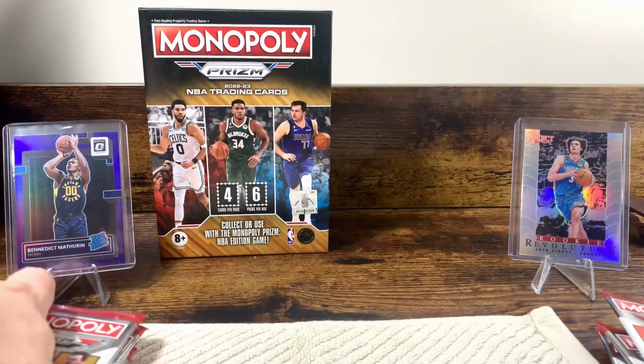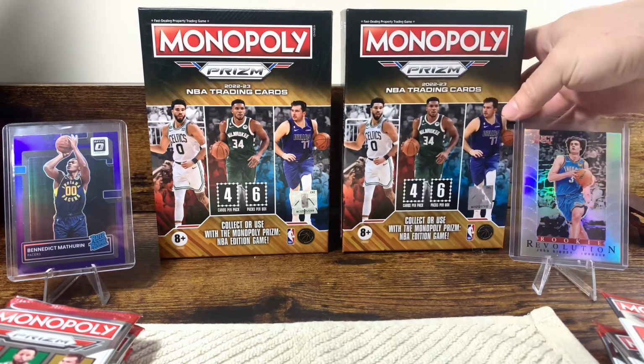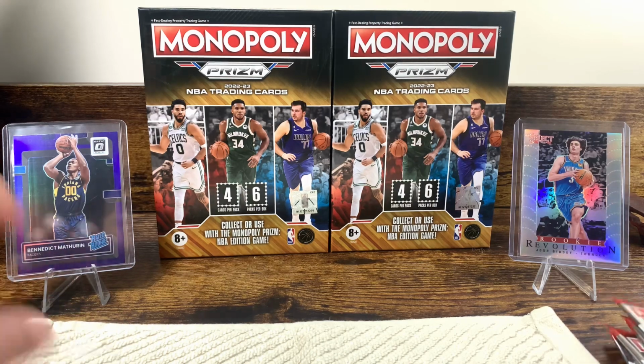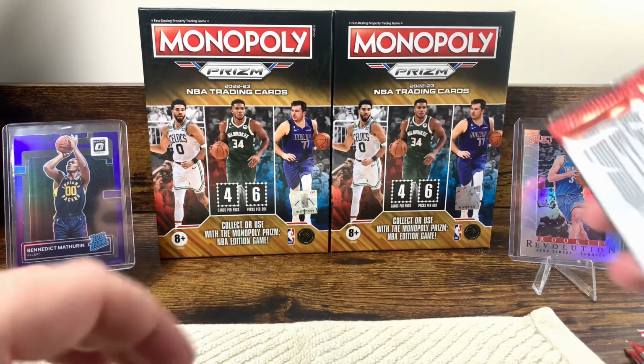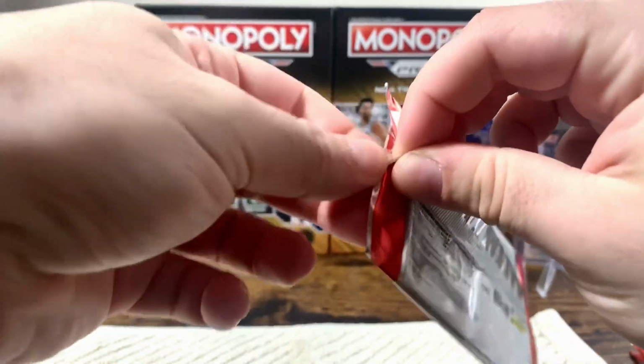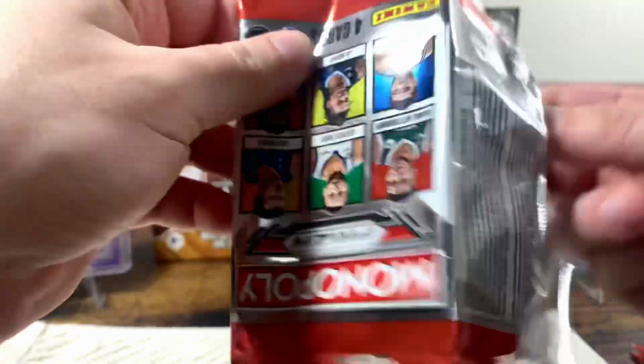Hopefully I hit a numbered card. I really like the gold shimmers out of 500. I've seen some really cool stuff. So yeah, let's get into it. I was really tempted to just take the whole case, but I was making a logical decision. I know it's kind of hard to hit some color out of these, so hopefully we picked out the good ones.